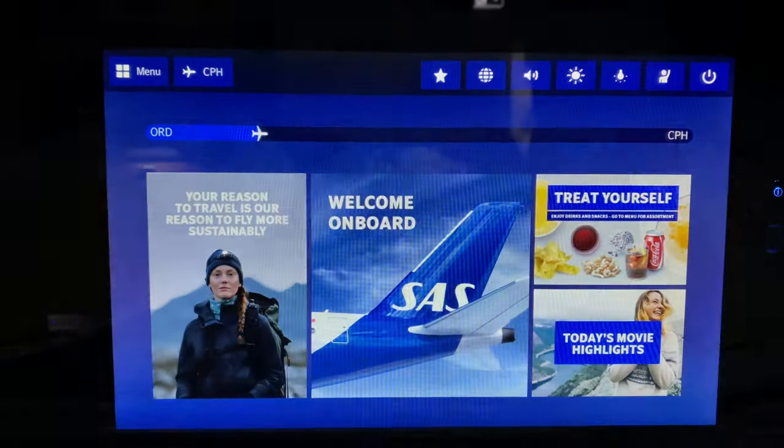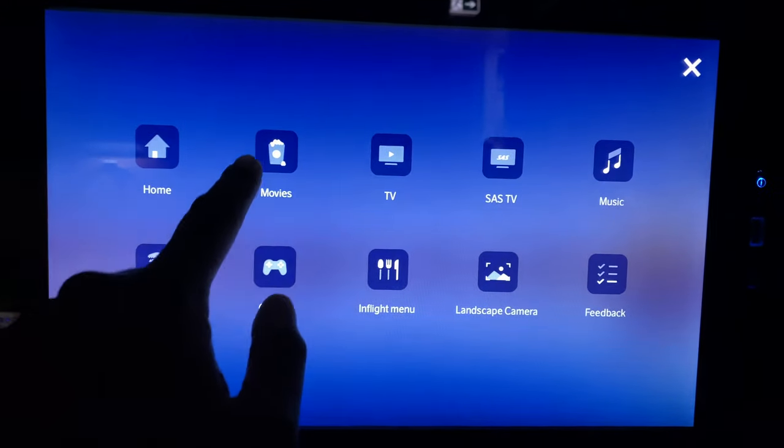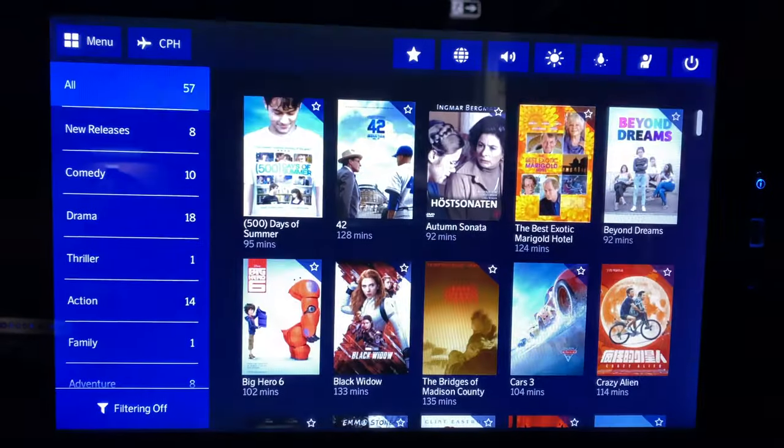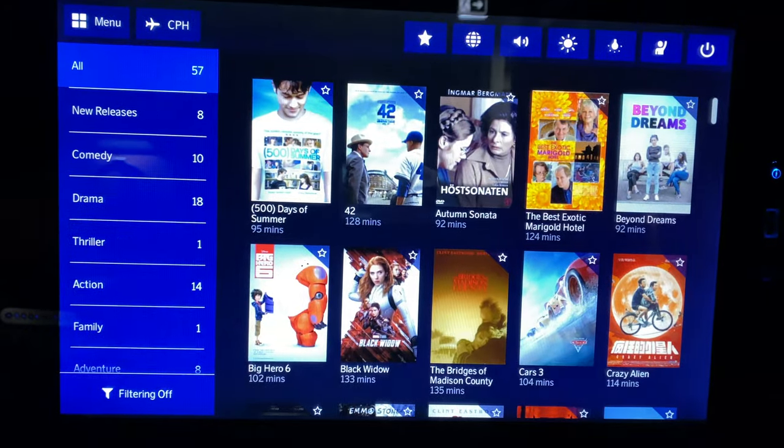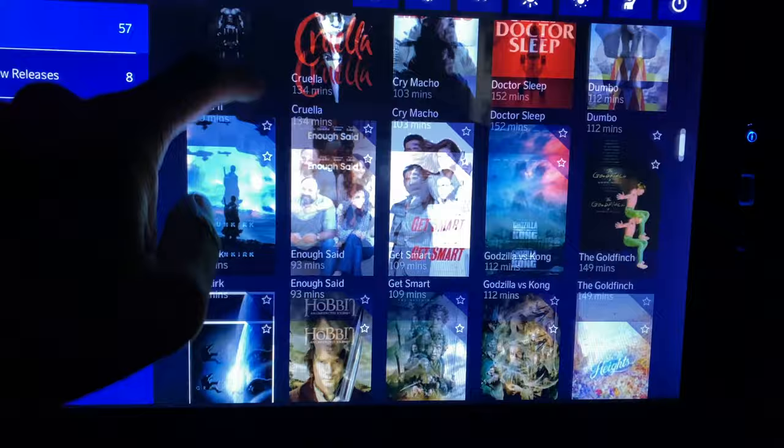And I will let you go through the in-flight entertainment system so you can see how it operates and what kind of movies and so forth they had on display here. And I'll talk about the Wi-Fi here shortly.